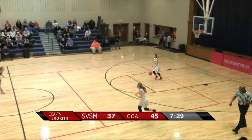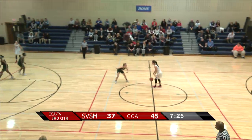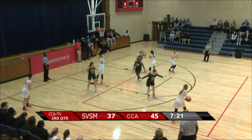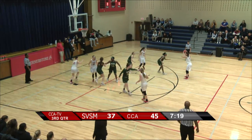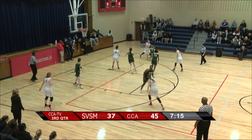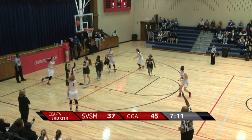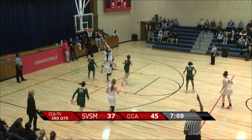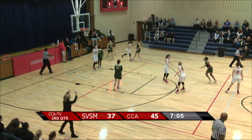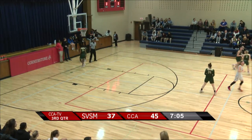St. Vincent St. Mary trying to come up in the second half with that same energy that they exited the first half with. As I said, all the momentum was on their side at the end of the first half, and they're hoping to carry that into the second. Michaela Clunan driving inside, kicks out. Riley Stop wide open from the wing, three-pointer off the rim. Touched by Kaylee Tina. They're going to say last touch by Cornerstone. Out of bounds. St. Vincent St. Mary will take over.